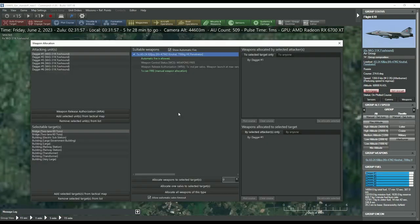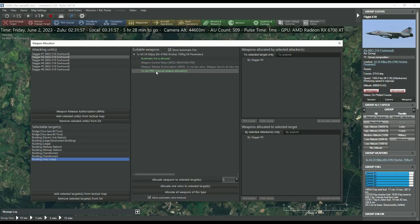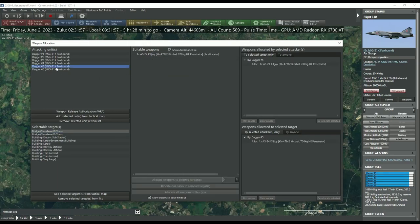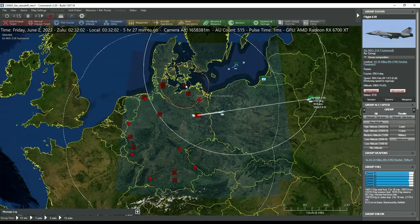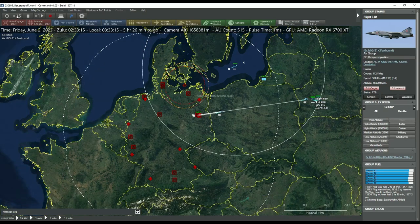So, what are we hitting? We really want to get rid of that large government building, so that will get one. Very large building, also juicy. What else? Let's take the electric substation. What else? Large building. And yeah, I don't like bridges, kill the bridges. There we go. All right, and launch. Yeah, the cruise missiles will probably be first. Let's speed it up a little.